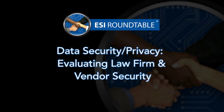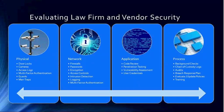So, this slide has a lot of information. I won't go through all of it. I will say this, when you're evaluating your own security, or in our case, looking at vendor security, we're looking for sort of the whole network of security. So we've got physical security, network security, application security, and process security.